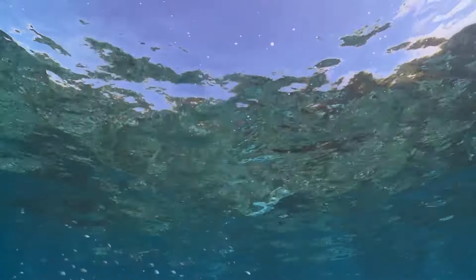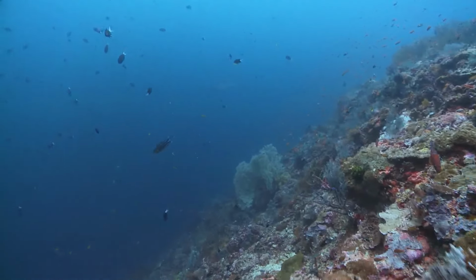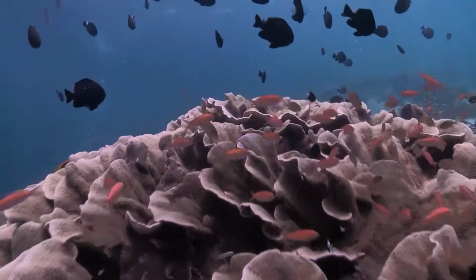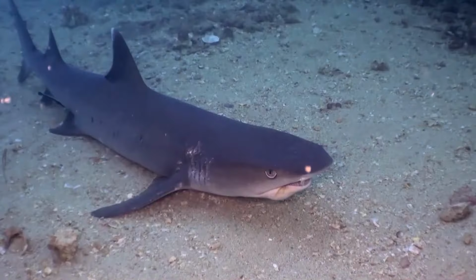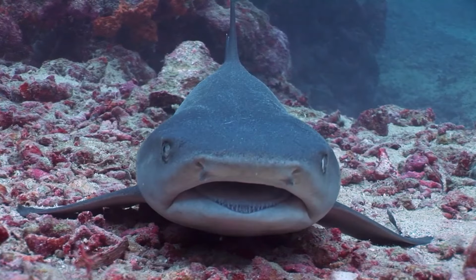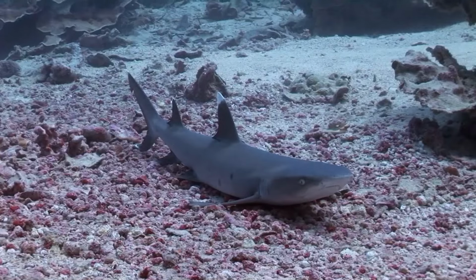With an abundance of life comes an abundance of predators, and the Great Barrier Reef is no different. Of the variety of sharks that inhabit the teeming waters of the reef's rich ecosystem, the white-tip reef shark is the true specialist of this coral environment. One of the most common sharks found on the reef, the white-tip is relatively small, around 1.5 meters in length, and has a slender build which allows it to pursue prey through the cracks and crevices of the coral.